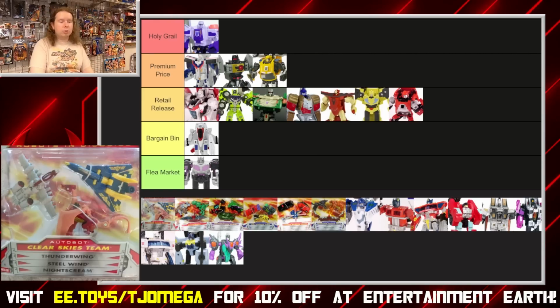Like Clear Skies, which does have 2 jets and then a dragon. And we have to go by the fact that they're all flying. Thunderwing is just kind of generic. He's okay for a Minicon. Night Scream, the dragon, is also okay. It's just nice that we're getting some kind of beast representation in the Minicons. I do think Steelwind is a really cool figure. As a Minicon, I do think he's a really neat little piece.